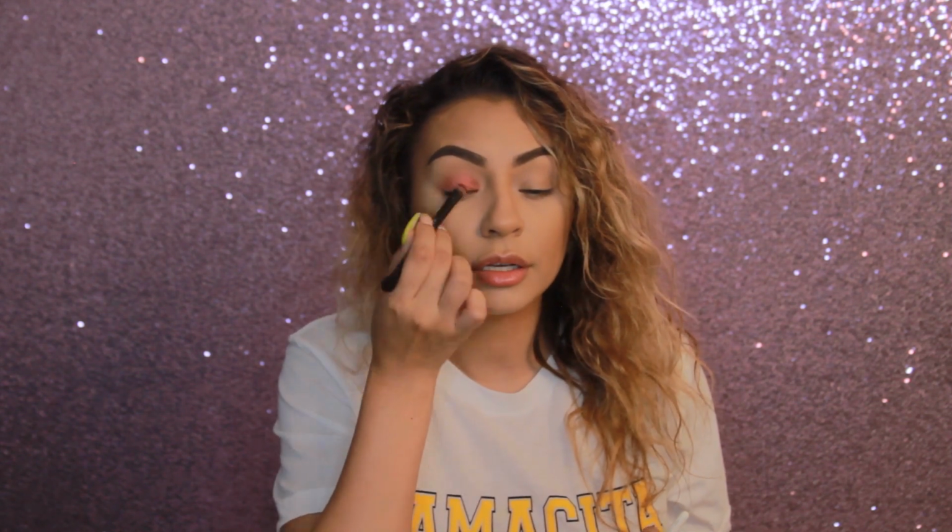So starting off, I'm gonna pack this shade right here onto my lid, and I'm going to use my Anastasia brush. I'm just going to go ahead and pack this on the lid. And then I'm going to take my JH30 brush, and I'm just going to blend out the top. And I'm going to pack more of the same color onto the lid, getting closer to the crease. And I'm going to go ahead and blend that out again.